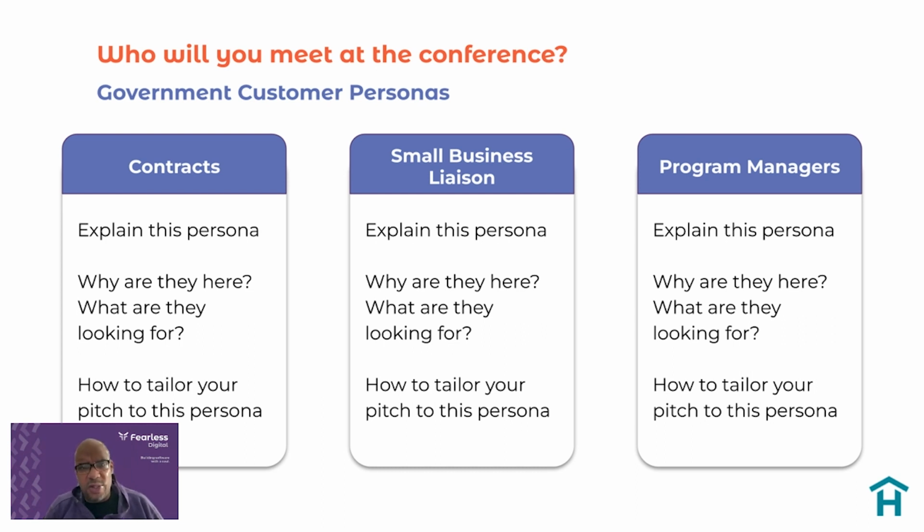So the program managers are the last group of government people that you'll meet at these conferences. These are people that are running a lot of these programs. They're usually more technically savvy. Of the three personas here, they're here to get an idea of some of the new technology that's coming, some of the new trends that are coming, meeting some of the new companies that are out here doing some of this work. So these are the people that, if you can get a chance to talk to them, can really help you.